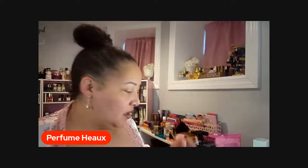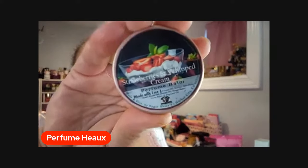So I love these. And it was a good way to try some fragrances without spending a lot of money, because this is the smallest one. So these are like $9. So I picked these up. And this one right here is killing. This is strawberries and whipped cream.